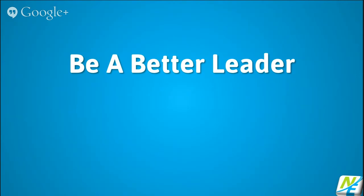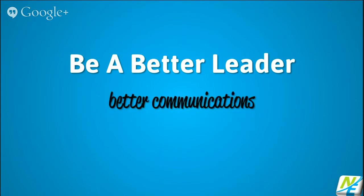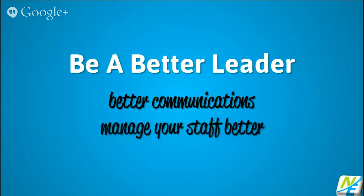You can also be a better leader. A lot of us are managing staff nowadays, whether they're virtual or in person. When your mind is operating at tip-top shape, then your communications will be better. There'll be less miscommunications between you and your staff. So there's less time clearing the air with everybody. And so everybody will be much more efficient. You'll be able to manage your staff a whole lot better. And as a result, you'll be able to build a much better business.